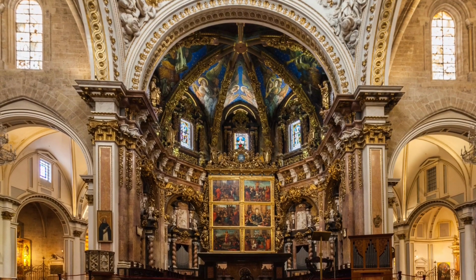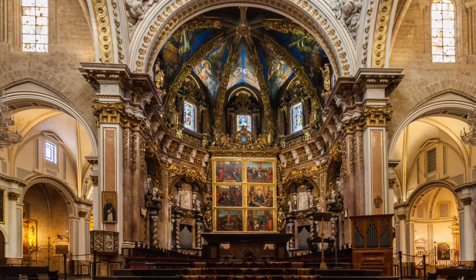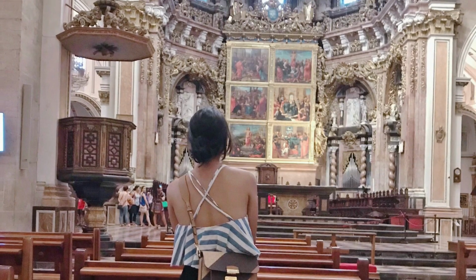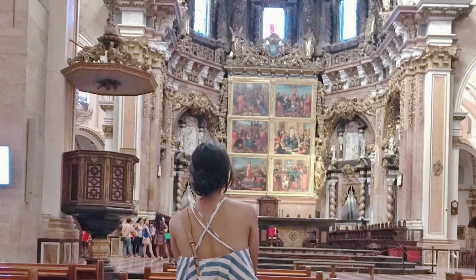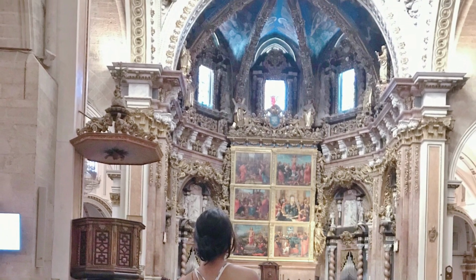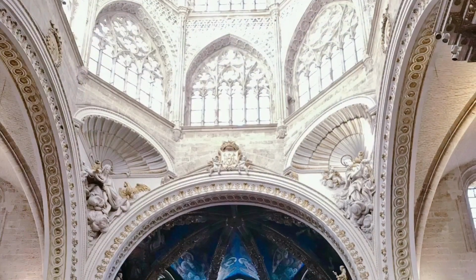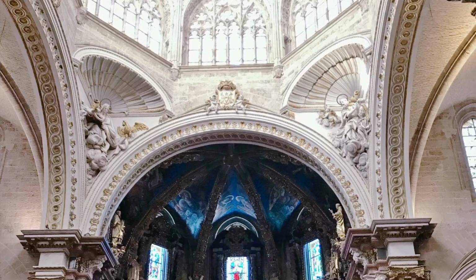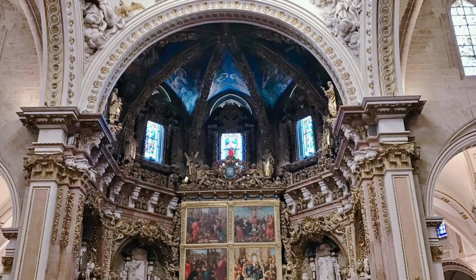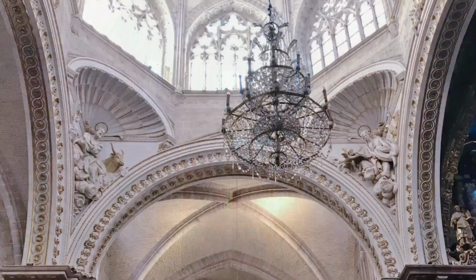Valencia Cathedral was built on the site of a Roman temple in the 13th century. After being a Roman temple, it was turned into a mosque. Throughout the building, you can see a range of architectural styles. This is typified by three of the cathedral's main doors. The Puerta de los Apóstoles is Gothic, the Puerta de los Hierros is Baroque, and the Puerta del Palau is Romanesque.